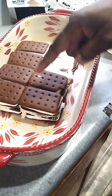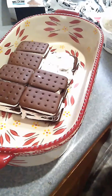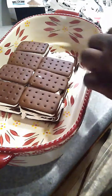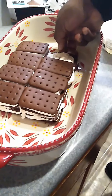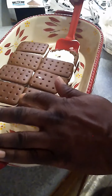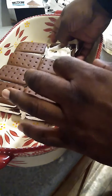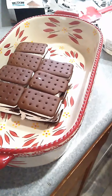One, two, three, four, five, six, seven, 8. Okay, so my cake is going to be lopsided because I forgot. Well, I didn't forget. I knew I ate one, but I was thinking I put 6 down. So I'm just going to take this one out of there and eat it. There you go. That's how you do it. Oh, man, it's coming apart. Look at that. You see it? Coming apart. It's melting.